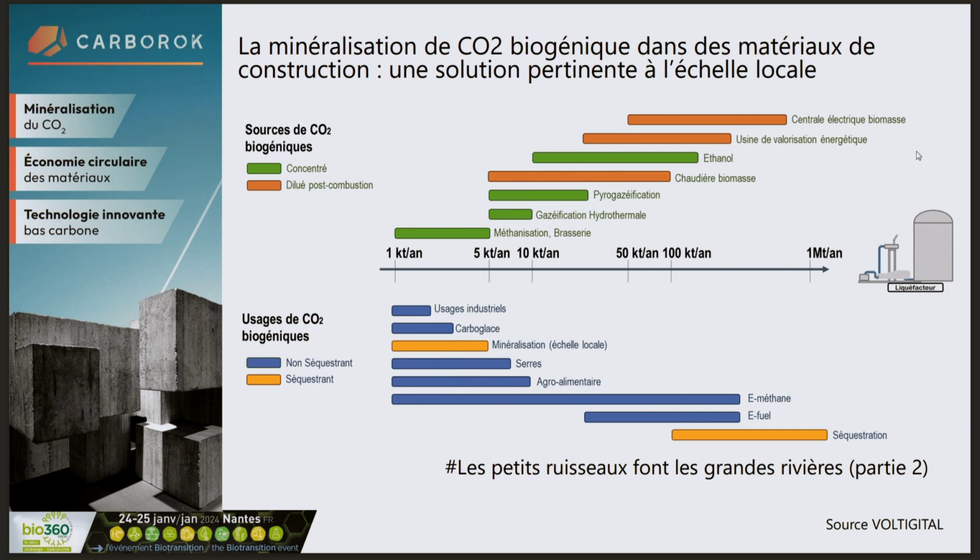Of course there is a place for a lot of applications of the CO2. You can use CO2 for the food industry, for industrial applications, for e-fuels, particularly if it's biogenic CO2, it can make sense. But not all these applications can consider a good sequestration of the CO2, and CO2 is emitted anyway by all these processes. So it's a very interesting way to see it: you have biogenic CO2, let's take it and capture it into a process.